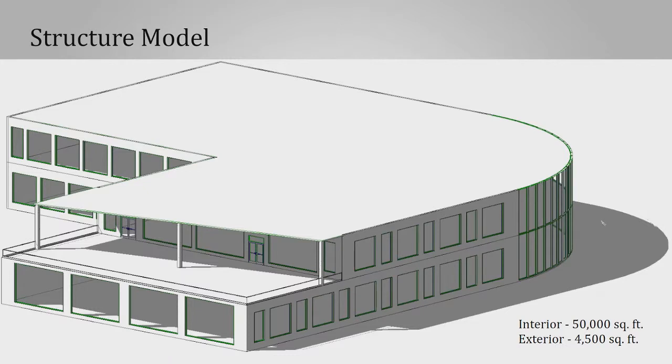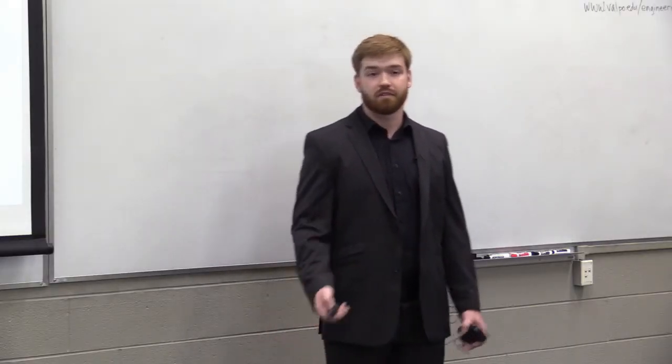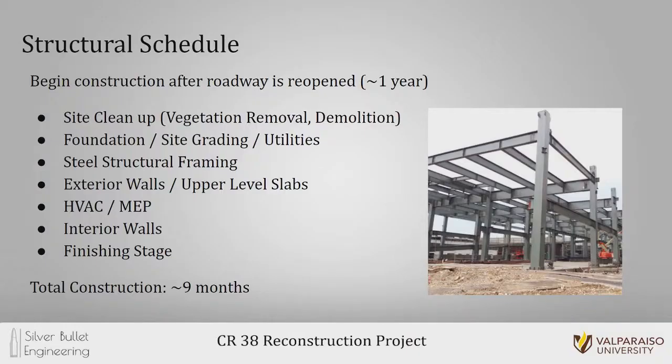Interior, we have about 50,000 square feet with a 4,500 square foot balcony overlooking the river and the dam pond for visitors to gather and see the environment surrounding the area. Moving ahead with the actual construction schedule.